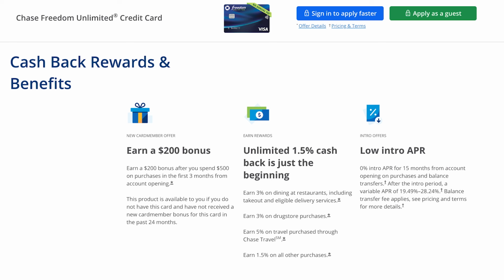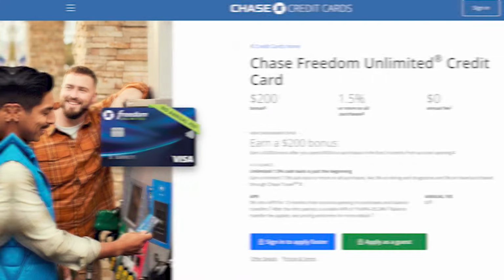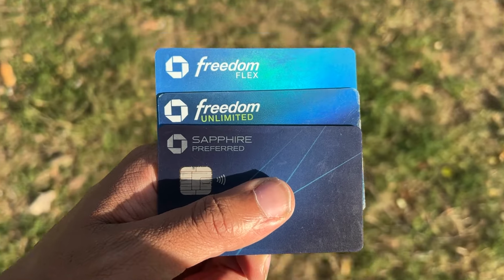With that said, one of the benefits of doing this credit card combo is that you also have the ability to earn that $200 cash back when you spend $500 or more in the first 3 months of account opening with the Chase Freedom Unlimited. A similar benefit to the Freedom Flex, just in addition to it. And like the Freedom Flex, the Chase Freedom Unlimited also has a 0% introductory APR that you can also benefit from as a new account holder, allowing you to really stack benefits on top of themselves.